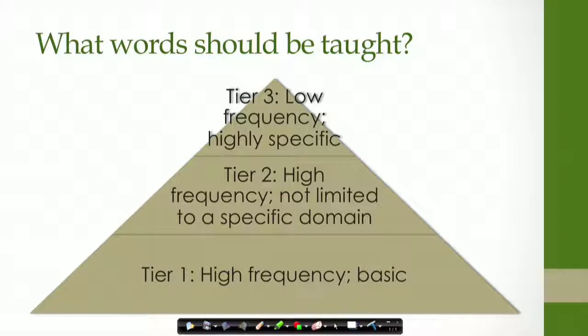Then we can talk about tier 2 words that are reasonably high frequency, but are not limited to a specific domain. So tier 2 words are mature words, but they're not particular to a specific subject. So these are words like remarkable, huge, delicious, twig. You could see they're beyond the very basic words. They may not be words that we use in everyday conversation all the time, but they're really important words to understand what's written in a book.